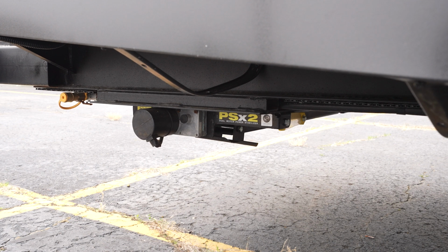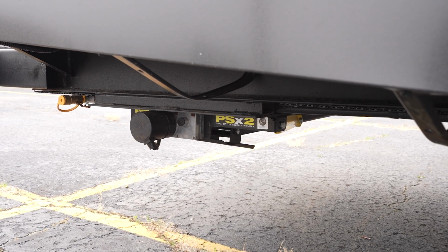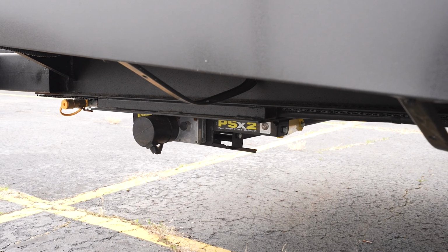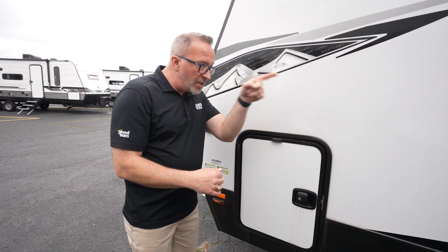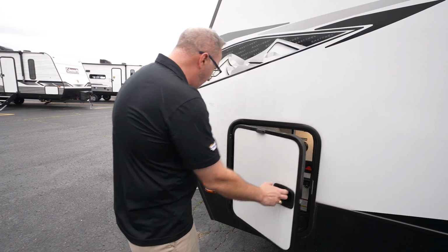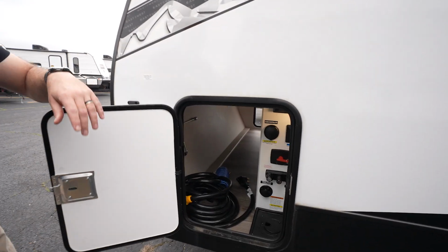There, the front of your power stabilizer jacks, because the PSX2s, as opposed to the PSX1s, they come down independently, whereas the old one, you had one button, you had to wait for the other one to come down before it came down. Those come down independently. Very nice little feature. External command.